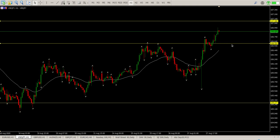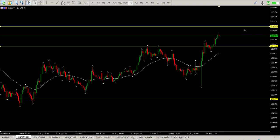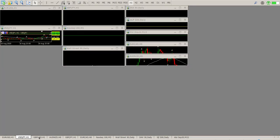If we can get back onto this 106.594 and hold it with some decent price action, then I may be considered a long to 107. Let me just get that value there. That is 107.088. But to be honest, sit on the sidelines for me on this.